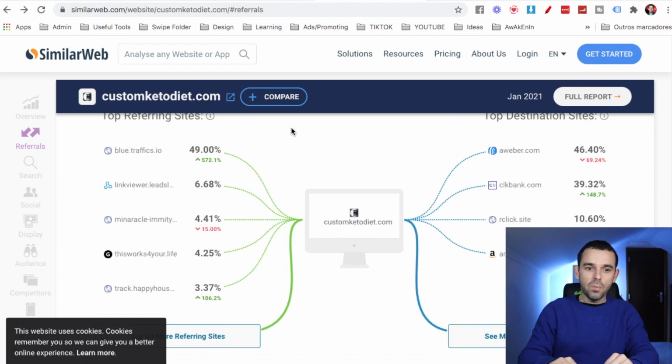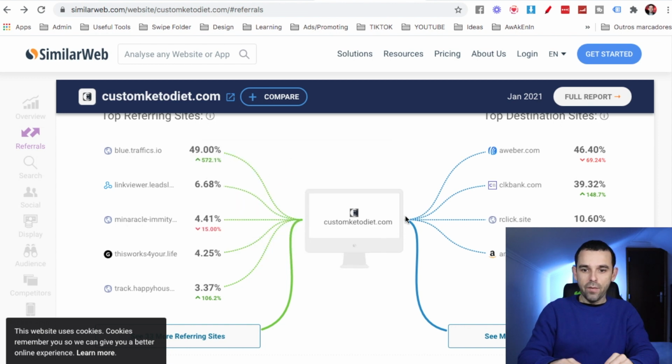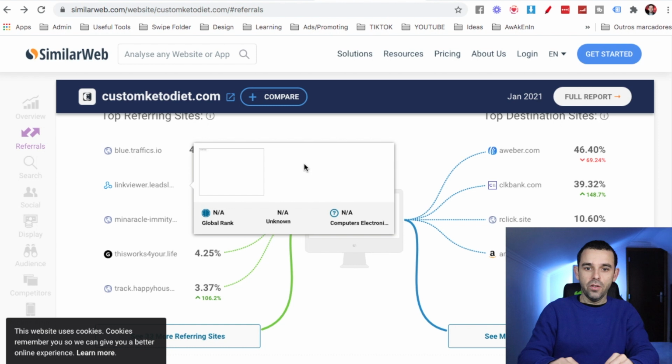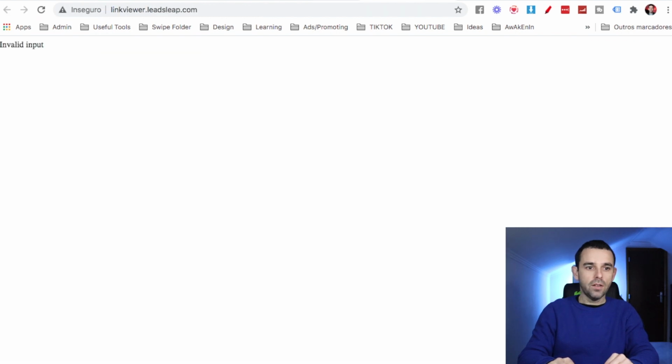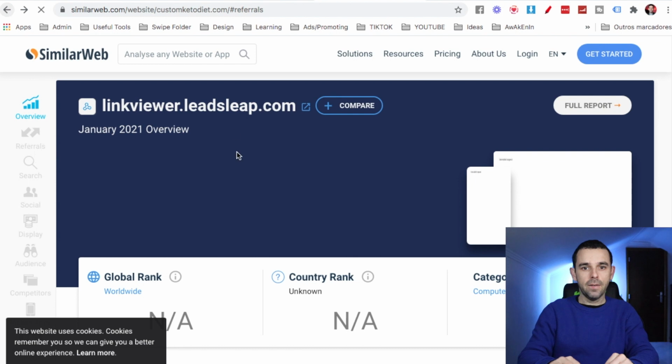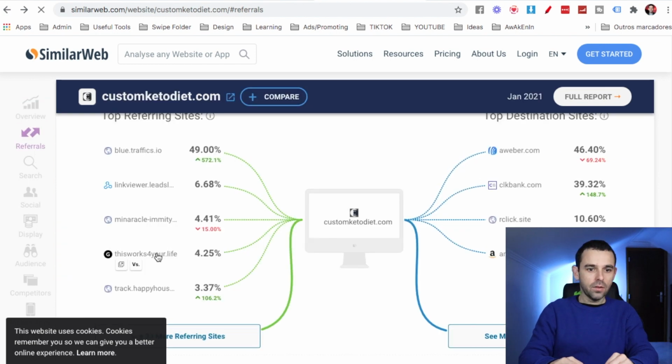So there are a couple of websites. All of these have a lot of traffic. That means that they're making money with these landing pages. So let's go for this one. Let's go ahead and click. Okay, let's open. Invalid input. So let's go back. Okay, let's look for this one. 4% of the traffic. Okay, let's click on it.